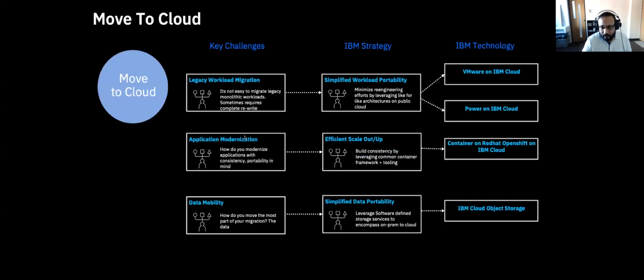Now, IBM's strategy, and if you saw the earlier slide that I showed you on all the different platform options you've got, one thing we've done is we've tried to replicate and create what I call workload symmetry. So if you're running VM workloads on-prem, we want to make sure that we run identical VM workload capabilities and flexible VM workload options in the public cloud.